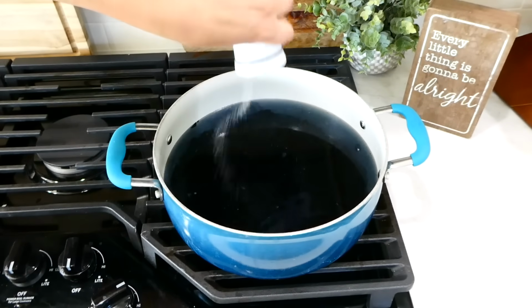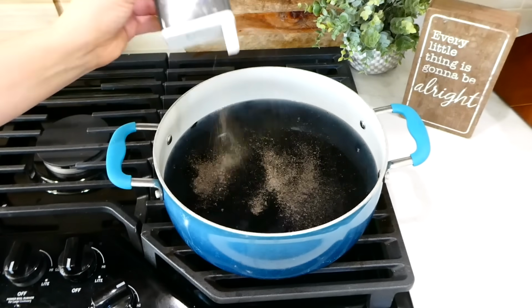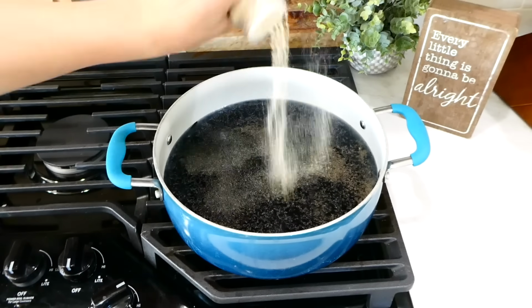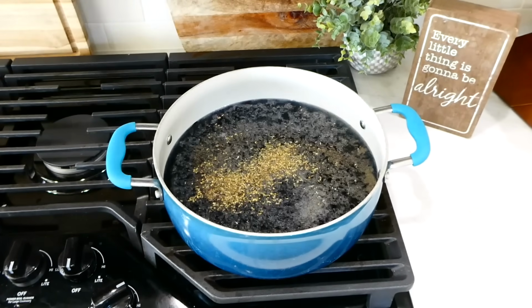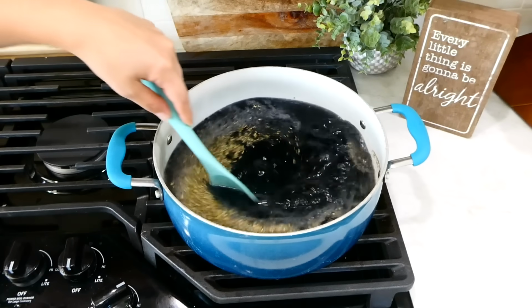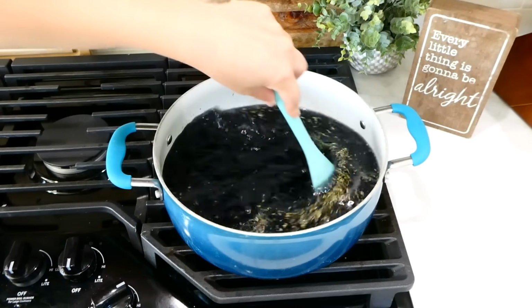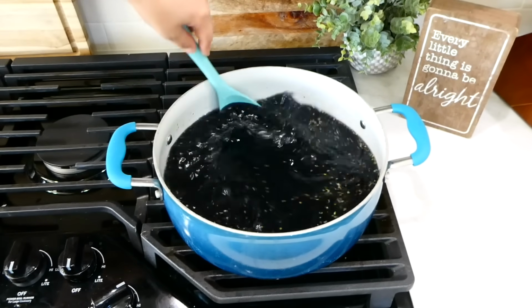For my seasonings, I'm adding in a dash of salt and pepper. I'm also adding in onion powder and garlic powder with some oregano and Italian seasoning. Beans tend to be a little bit bland, so it's always good to season them up slightly. I'll give this a stir, and I'm going to let it simmer on my stove for about 4 hours. And then I'll see where my beans are at that point.